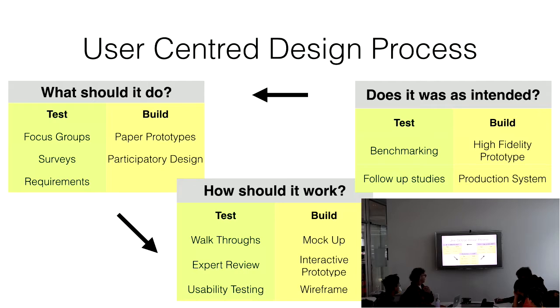And there's a typical cycle that you go through in a design process, where you start with what it should do and how it should work, and then you test it again. Does it work as it was intended? And then you go in circles as often as you can. So test early, test often.